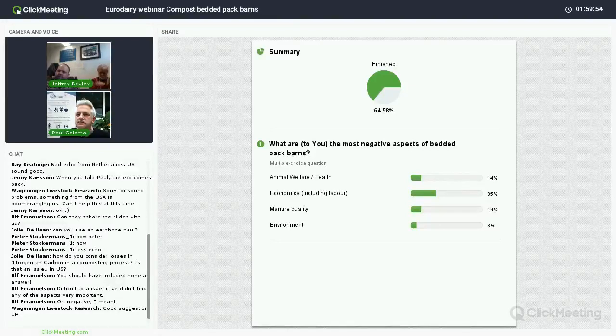And the other thing, I think, could be that our bedding costs are a little bit lower, but in general we would consider economics probably to be one of the benefits of the system. Because your building is cheaper and the bedding material is cheap compared to other countries. Probably, yes. And certainly our building costs are considerably less than yours, based on previous conversations.